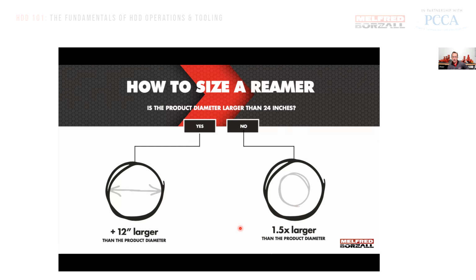That's pictured here. So for example, if you're pulling in an 8-inch duct, you're going to want a reamer that's cutting 1.5 times that, or 12 inches. And then typically with a pipe or a bundle of pipes where the diameter is larger than 24 inches, you want to just go with the reamer that cuts 12 inches larger than that diameter. So if you've got a 24-inch bundle or pipe, then you're going to want to cut about a 36-inch hole. Again, these are guidelines. They're not steadfast rules.